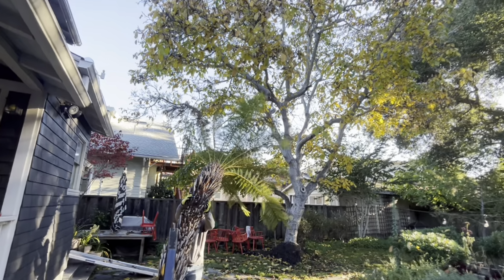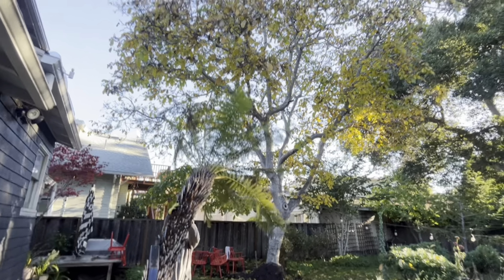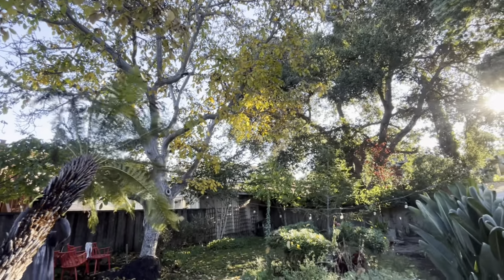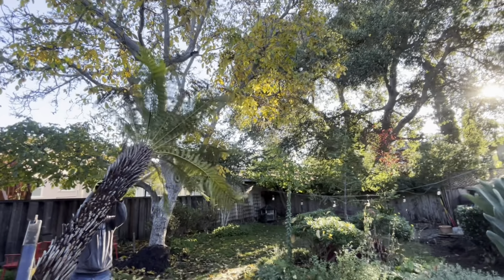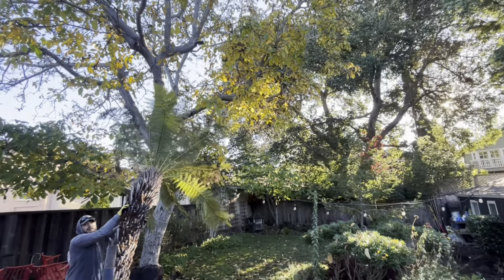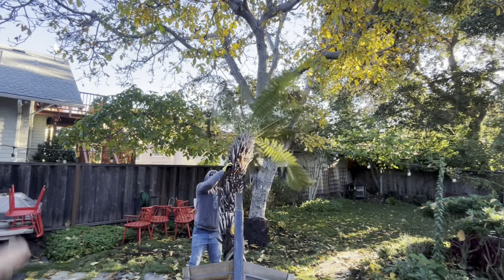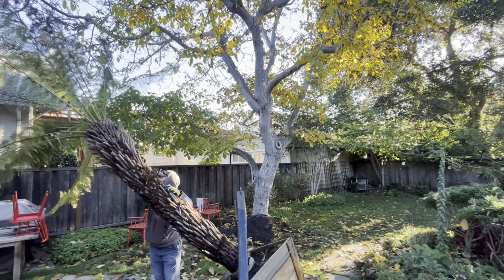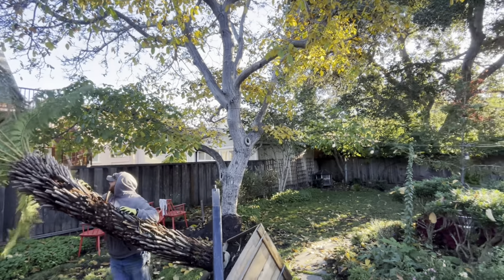Beautiful walnut tree coloring up, and there's a giant Quercus agrifolia oak back there. Turn it around, spin it. There you go. We'll go right under it.